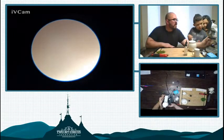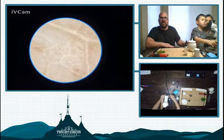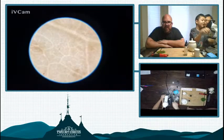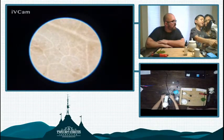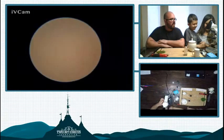And maybe we change the diaphragm with the light here. Sorry, you might need more light because it's thicker. Look at that. Oh, look, Robert. Right there. You see that? Oh, wow. Okay, so what do you see in there, Robert? What do you see? Cells. Those are cells. You think those are cells?